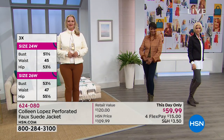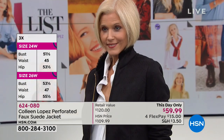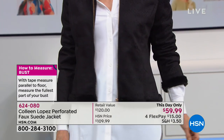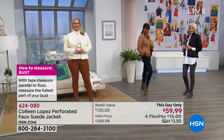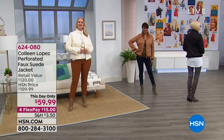I do find that the sleeve is nice and roomy. It's not too tight, which I think a lot of us appreciate, and you don't have to worry about layering underneath this if you want to. You could put a tank under it. You can put turtlenecks under this. Carol has it on with a fun little crisp white blouse under it. So depending on how you decide to do it, you can layer underneath it. Again, you can zip it all the way up.